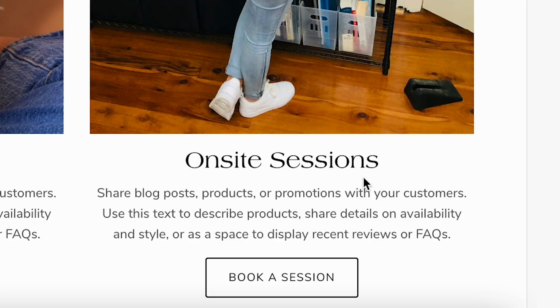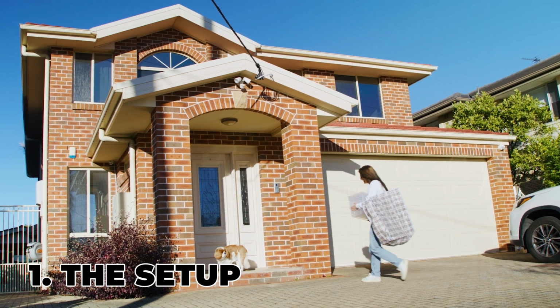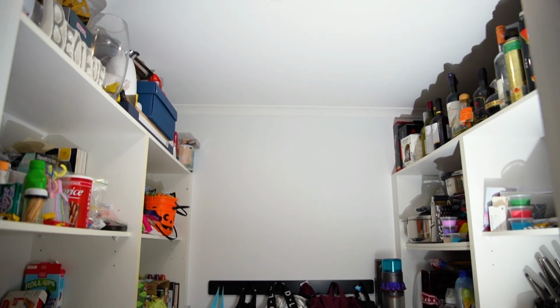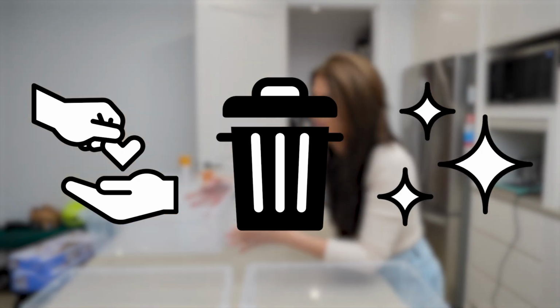space. An on-site session with me includes number one, the setup, which means we're going to go into the designated area that we're about to tackle and set up everything for success. We need a place for donations, we need a place for rubbish, and we also need a clean area to be able to sort and categorize.